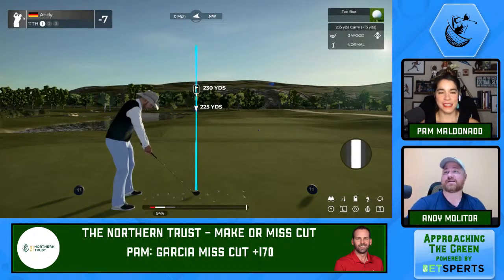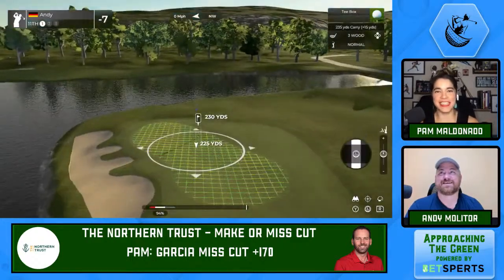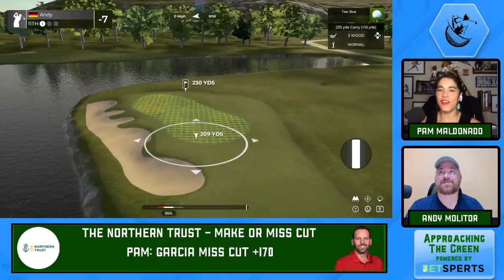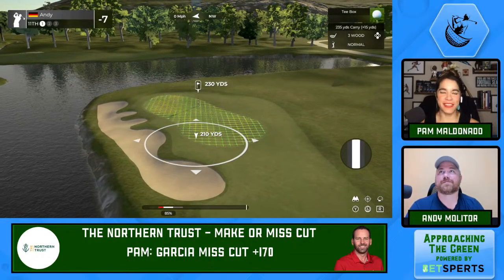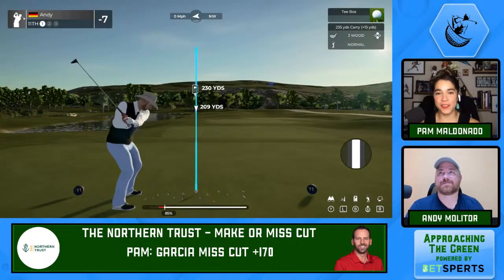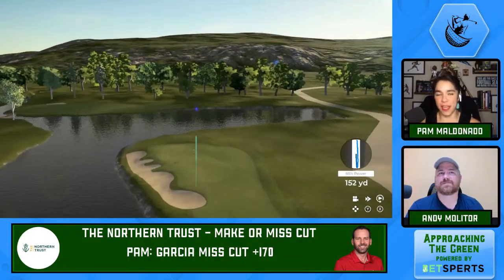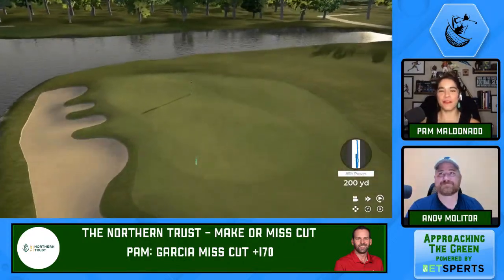All right, the cut is back. We didn't have cuts for the Olympics. We're not going to have cuts the next 2 weeks, I think. But there will be a cut line this week, 65 and ties. I like to fade Sergio Garcia, so here's my last opportunity to fade Sergio Garcia, for him to miss the cut at plus 170. He is a really good ball striker. He can strike the ball really well, but he cannot putt for nothing.